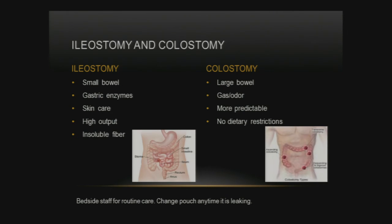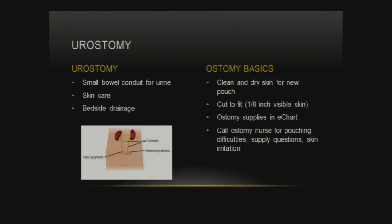Bedside staff is expected for routine care, and routine care is emptying that pouch when it's 1/3 full, changing the entire appliance every 3 to 4 days, or any time that the pouch is leaking. And by all means, if you have any concerns or questions, please get a hold of Inpatient Ostomy, and we will come and help you. Urostomy is where they use a piece of the small bowel. They put the ureters in there, and then they make a stoma to the outside, so then urine can drain out. And that is typically on the right-hand side of the body.